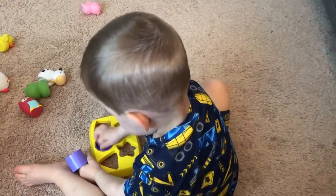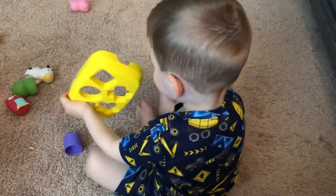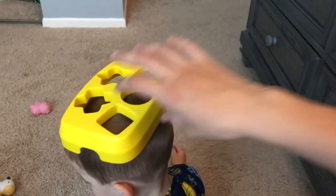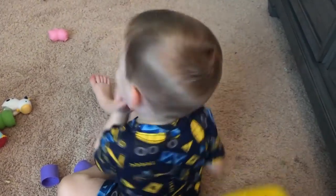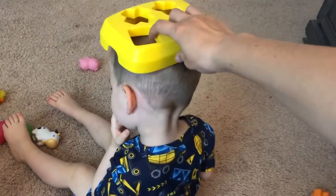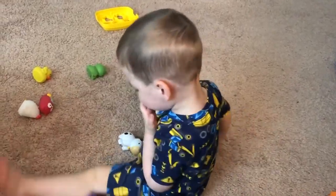He's like, I don't care, Mom. Circle. Circle. Yeah. Want a hat? You want to wear it as a hat? This is what I'm talking about. He likes me to put it on his head. Oh, you're so silly. He did this when he had just turned one, and he thought it was so funny, and then he hadn't done it for several months, and now he's back into it. Wearing it as a hat, but he gets very frustrated when I can't balance it.